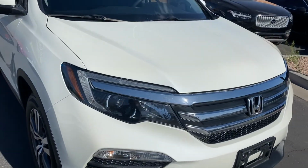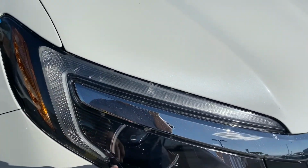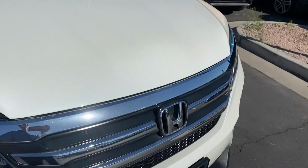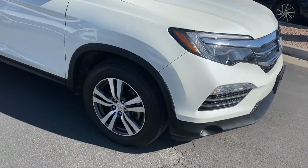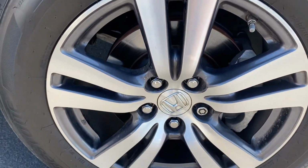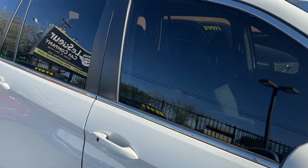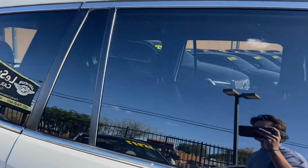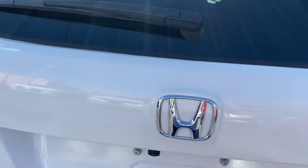It's got LED headlights. You get these headlight pieces that wrap around the light itself, which is pretty cool. You get chrome trimming across the front grille, fog lights down on bottom. Two-tone alloy rims, and these rims are in awesome condition. They got no scratches. They look great. We got chrome trimming around the windows, and this is a good-sized SUV. We're gonna get into the interior in a sec, but it does have 3 rows of seating.